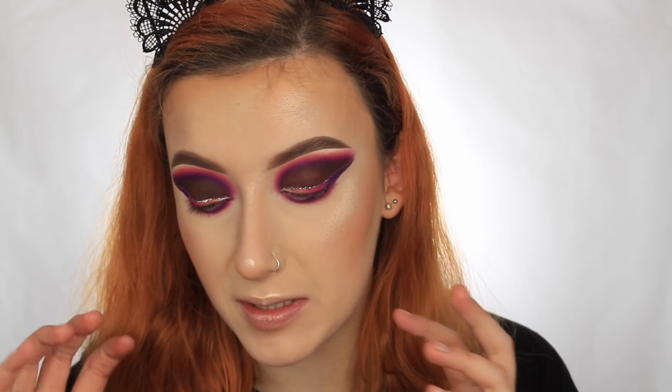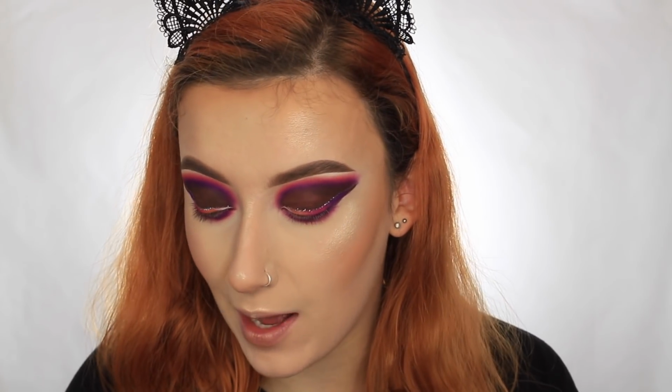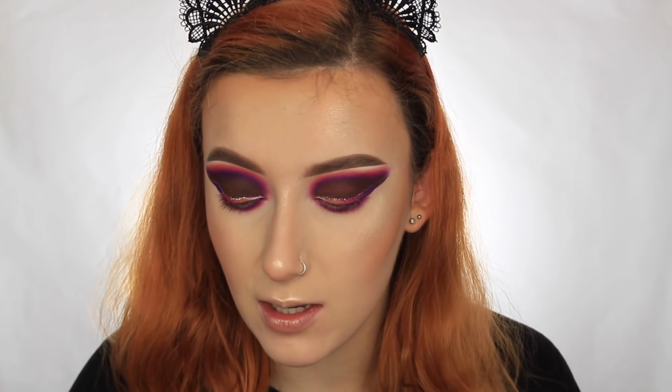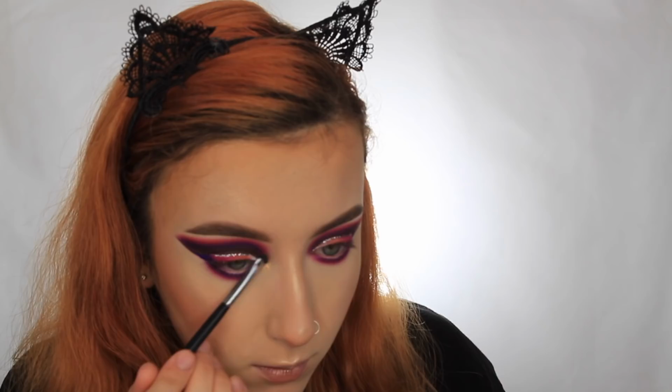Basically, those applied pretty much the same. I feel like the Alyssa Edwards one is brighter. You might be able to see that, but I feel like the pink and the purple is brighter, and then obviously you have the blue and the yellow in the palette, so it is a brighter palette as such. The shade Inspire on my inner corner from the Alyssa palette. I love that shade, that's so pretty.